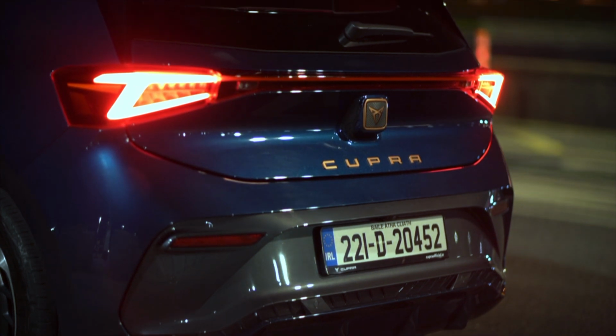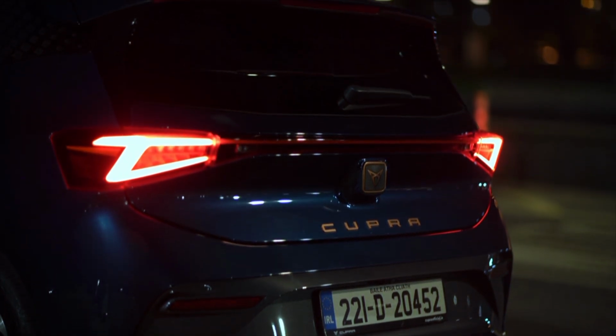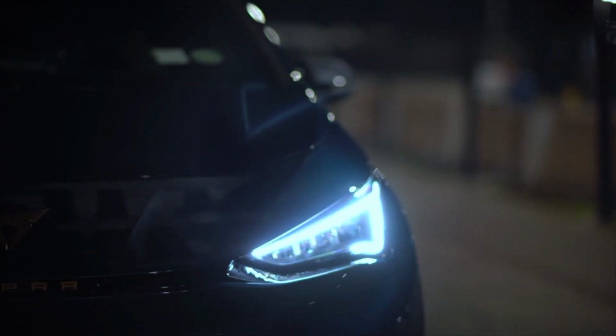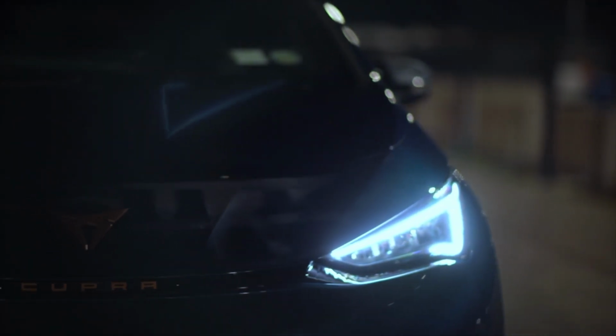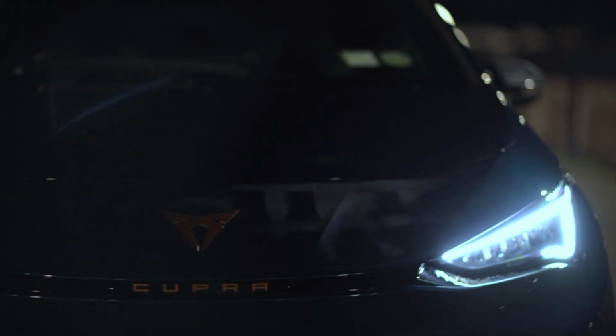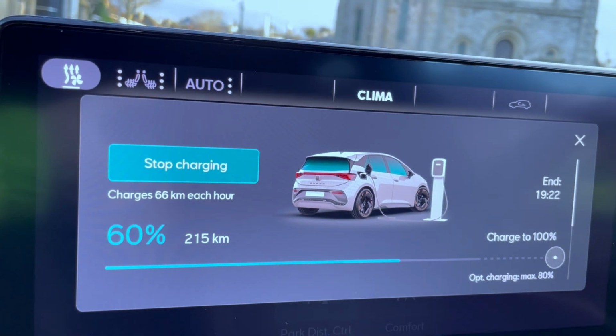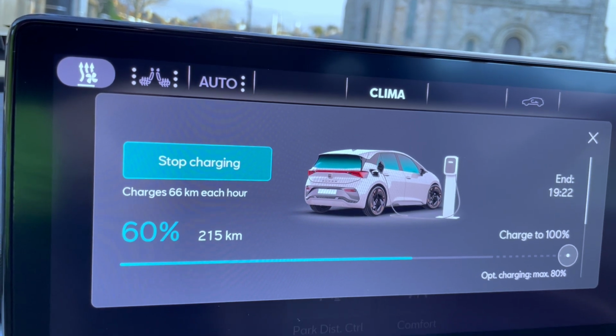Back to the Born, which comes with a choice of either 58 kWh or 77 kWh battery. The 204 horsepower 58 kWh model is able to cover up to 400 km plus on a single charge. Heavier options such as bigger tyres will reduce the range, as well as individual driving style, the type of road and cold weather, etc.